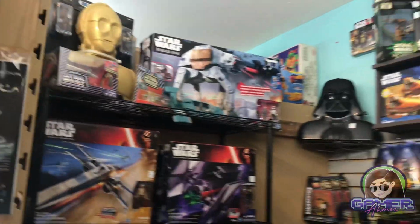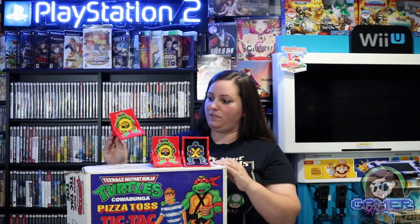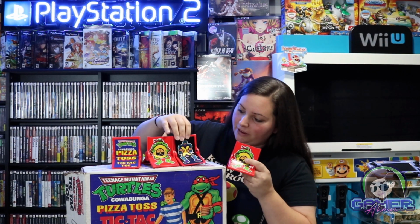And then of course, everything that's inside, we have all of these different little pieces right here. So of course, if we just go ahead and show off some of the different sides and the different characters on them. So of course, you have the X's, and then you have the O's, and then of course it even says Cowabunga, Pizza Toss, Tic-Tac-Toe. So you have different sides, different things for this little thing right here. So this is actually really cool. It came with all of the pieces, so I actually have a whole entire bag of them.